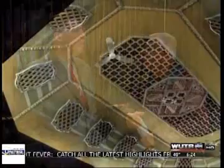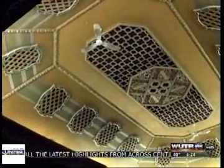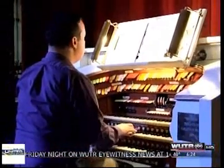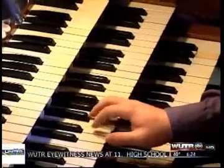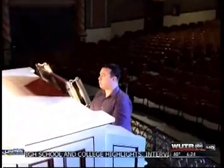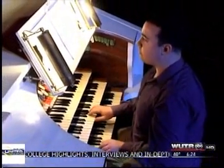What kind of architecture are we talking about here, Art? Originally, we were Spanish Moroccan architecture. It was a modernistic facelift in 1939. One of the big features, of course, of the Rome Capitol Theater is that organ. That's right. That's original to the theater, put in here to accompany silent movies, because when we opened, we were right at the end of the silent era. So that organ has been here ever since.